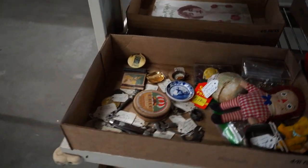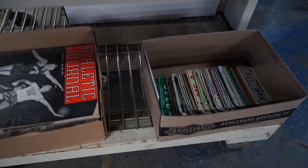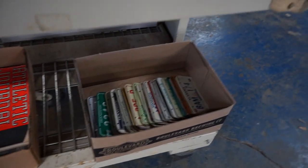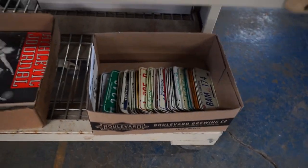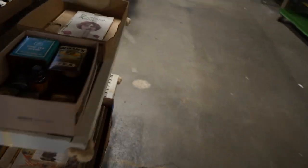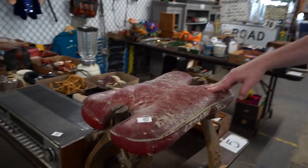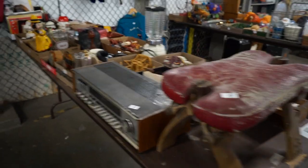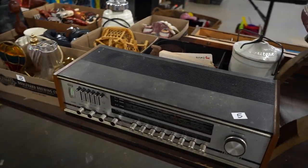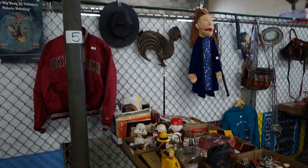Treasures. Okay. Okay, all right. Is this gold? Oh boy. Oh. Old camel saddle. Neat stuff over here. Another different consigner. More treasures.